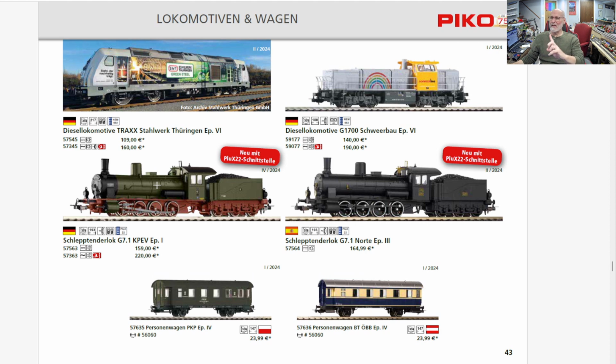And finally, notice Piko not doing a lot of steam this year. Normally, I would expect more steam from Piko, but a couple of relatively cheap steamers. Steamers are always the most expensive locomotives. But here's a Prussian, and this is digital. It will have digital, so you notice it's 159 and 220. But for digital, that's inexpensive. And this one, they're not releasing in 3-rail. So even if I wanted one, the Spanish, and the first Spanish loco we've had, and I don't think they did a Spanish one last year. So a Spanish steamer right here.